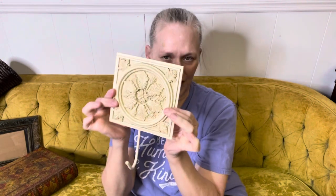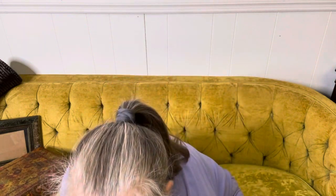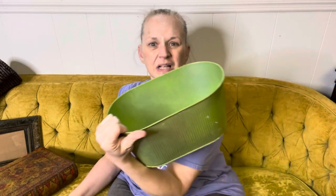A hook to hang purses, keys, coats, whatever at your door, but I thought that was really neat. Cheap little tin. Let's see what we can do with this to make it look like some high-end decor.